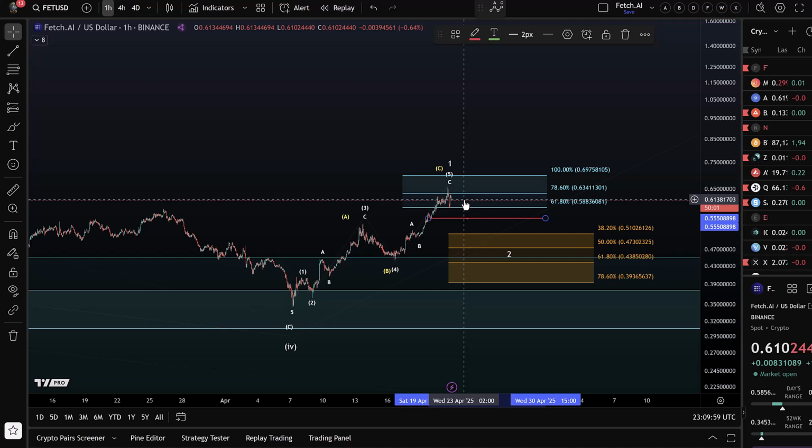I said in the last video that I don't want the price to form a decisive break above the 78.6 extension at 63.4 cents, at least to keep the idea of a 5-wave move up alive. For now, it's respecting that wish, but we'll see. The support area is clearly defined, 39 cents to 51 cents. If we get a deeper pullback, this would be the area to watch. There is not enough price action from the top to say that we've actually started the pullback.